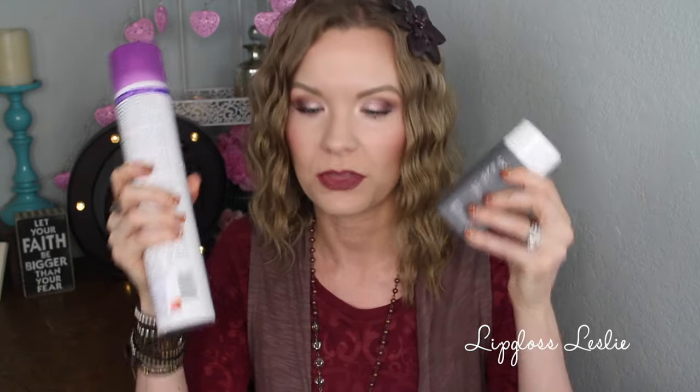So I spray it up mainly on my roots, but also down on my hair too, and just really work the product in. Not rub it in, but work it into my hair. And I feel like it just gives great volume and texture and thickness to my hair. These two help with the thickness.